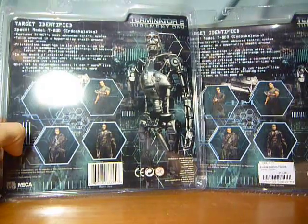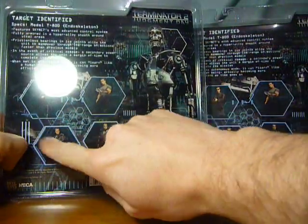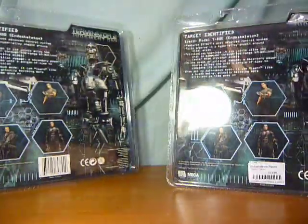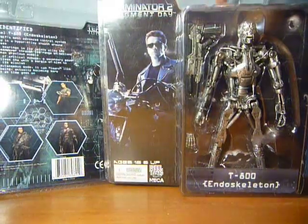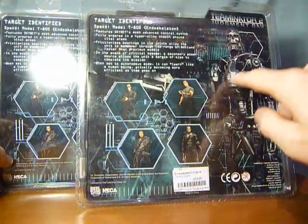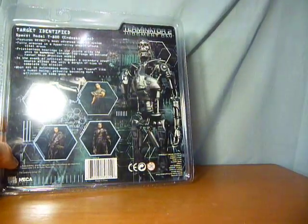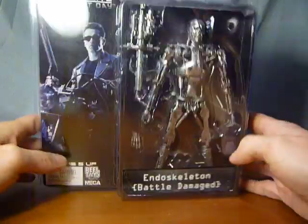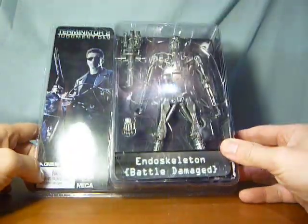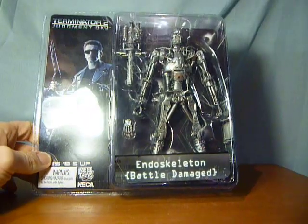exactly the same other figures displayed there, being the Pescadero Escape, Man or Machine, Cyberdyne Showdown and the Final Battle. And I've just actually noticed that this T800, the not battle damaged, actually has the battle damaged picture on the back as well, so they couldn't even be bothered to put a non-battle damaged picture on the back of it. But anyway, like I say, biggest disappointment of the series for me, exactly the same as the other T800.